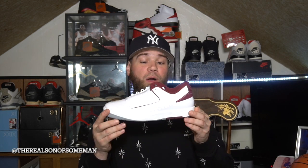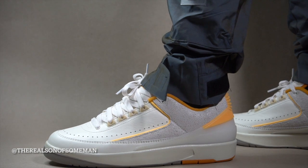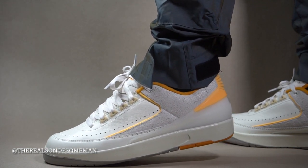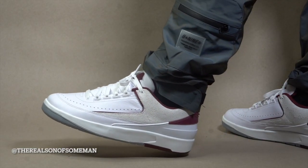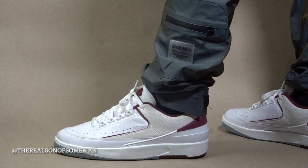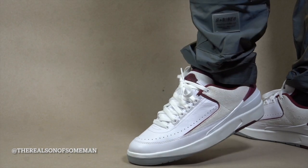Now, right away, jumping off the bat, the materials, dope. I mentioned before that this is a part of the craft series, I would believe, because the materials are the same, the look is the same as the Melon Tints. I think the leather, not for nothing, is a little bit better on this pair. I'm not too familiar. I don't have the Melon Tints in hand. I could definitely check that out and give you guys an update on that. But for now, let's check these puppies out.